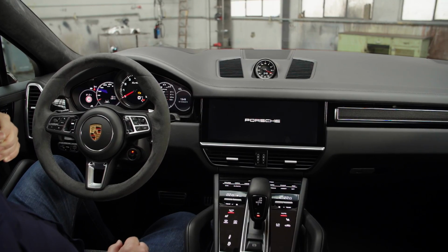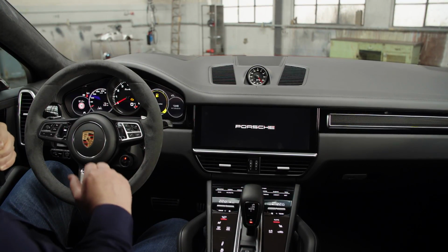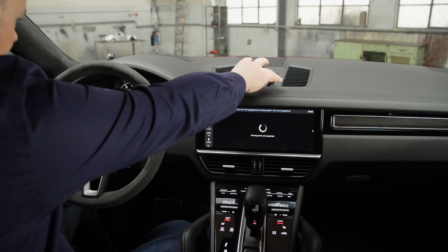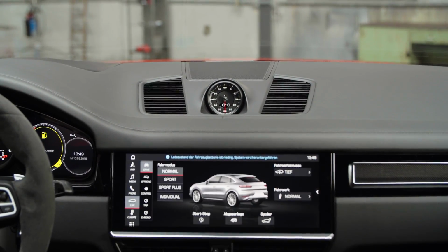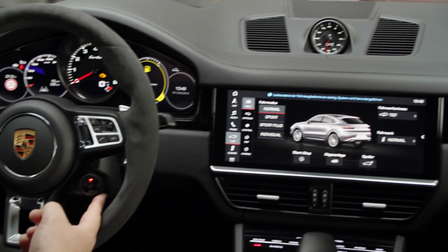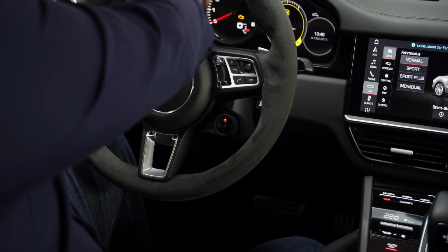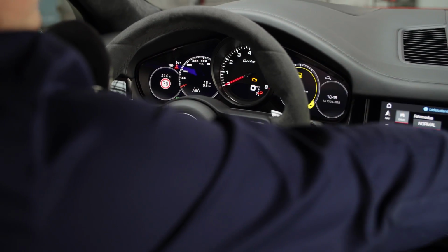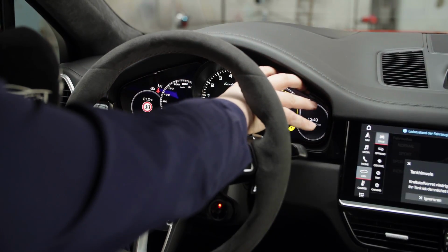Everything is very nicely finished, and I'm happy to say that standard for these cars is the Sports Chrono Pack. So that means you have the clock here and also the all-important mode selector down here. So in terms of Porsche evolution, clearly the digital dashboard takes a little bit of adjusting to, but I found it in use to be extremely good here.